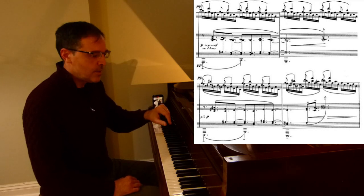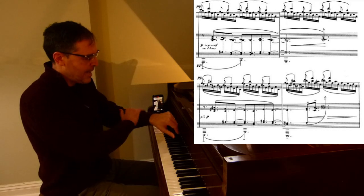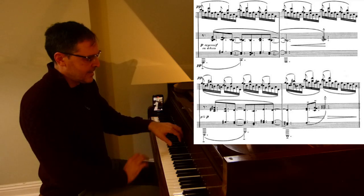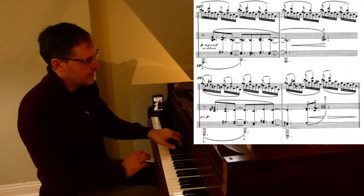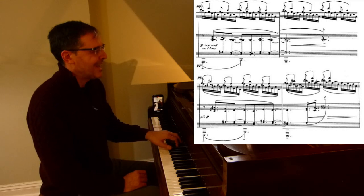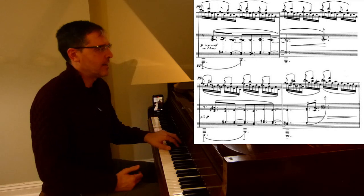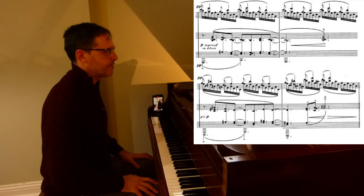But then the other tool is to try to play with the balance of weight of our arm and hand, trying to kind of shift that onto the top notes of these chords. And it's something that really we have to feel and to work by feeling rather than reasoning and thinking.